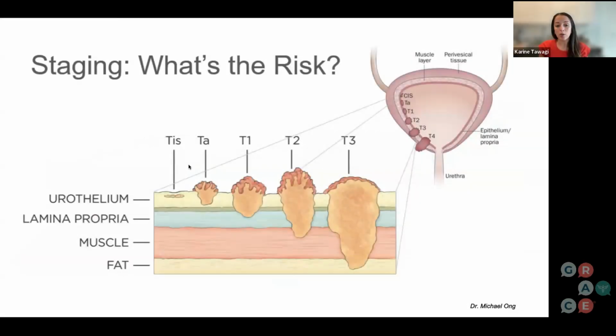In terms of staging, we look at the risk. This picture is again showing the different layers of the bladder. The most superficial layer is the urothelium, then the lamina propria, then the muscle is that middle layer where it's higher risk, and then fat is above that, and that is also higher risk.